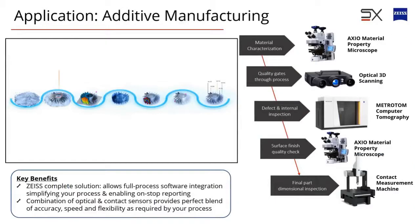For this next slide, we have an amazing video to show you from one of our international customers, Toolcraft. Here we will explore how multiple metrology solutions, shown on the right of the slide, can be integrated into a modern, high-precision additive manufacturing process. The video was filmed in partnership with Toolcraft Germany.